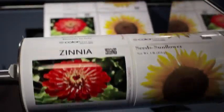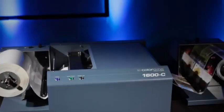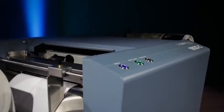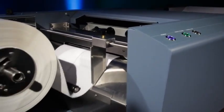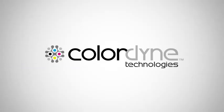The Colordyne 1600C is your solution for high-speed, on-demand color labeling. And with Memjet technology, suddenly all other color printers are painfully slow. Join the revolution in affordable color digital printing.